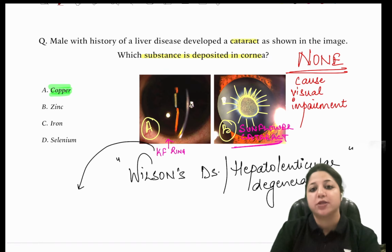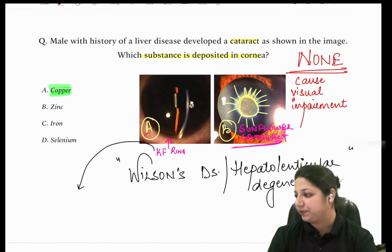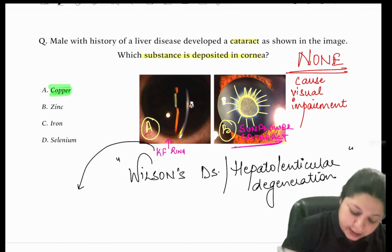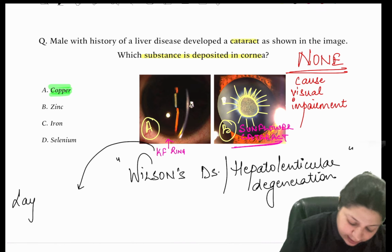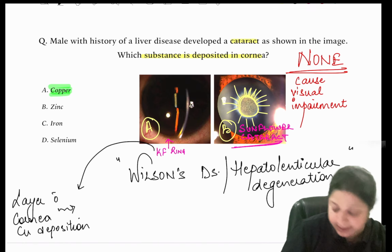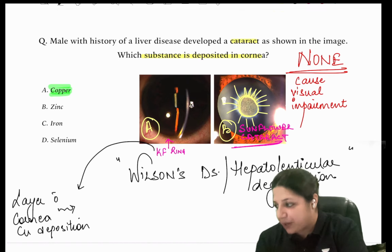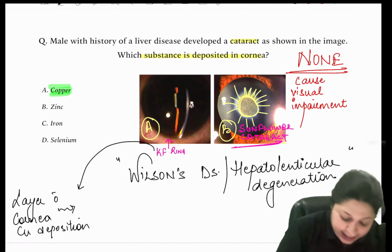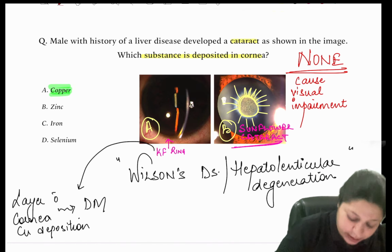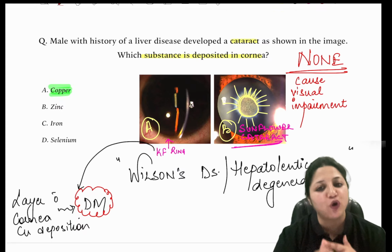So copper is deposited in which layer of the cornea in KF ring? Now tell me, copper is deposited in which layer of the cornea? Yes, Rohit, you're right. It is the Descemet's membrane layer of the cornea, which is copper deposition.